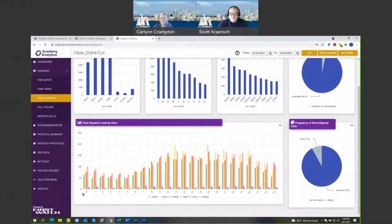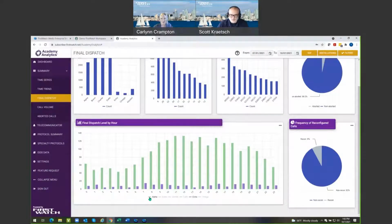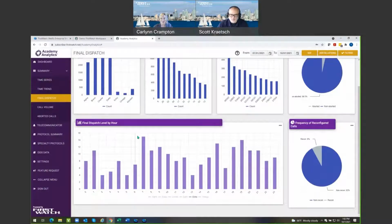And then down here, we have our final dispatch level by hour. Again, you can toggle on and toggle off. So if I just want to see when I'm having my Echo level calls most frequently, I can just show the Echo level calls and see that in the 7 o'clock hour, we've handled 15 Echo level calls.